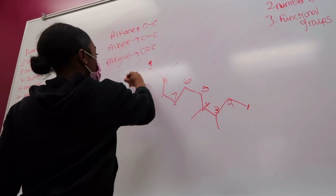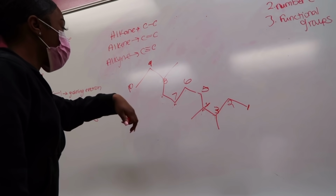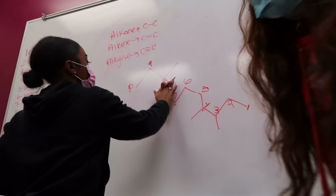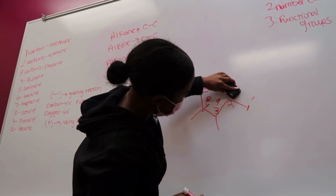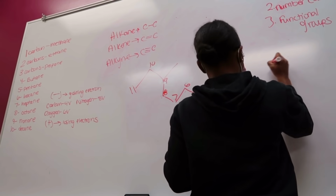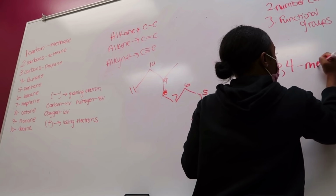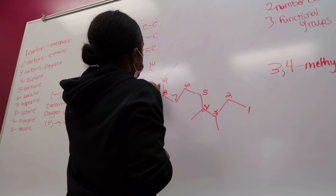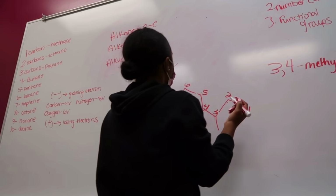Wait, I'm putting that 8 on that other carbon. You see beside 7? That other carbon, you forgot that carbon right there. You put 8 for that one. Which one? Did you just put 1, 2, 3, 4, 5, 6, 7. And 4 would be a methyl or 2. Would this count too? Because it's a part of. Okay, so that would be a methyl or 2.